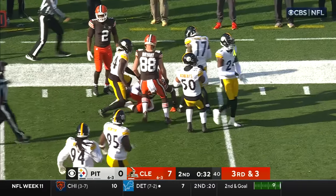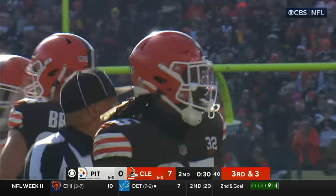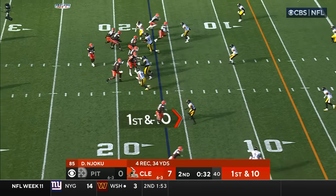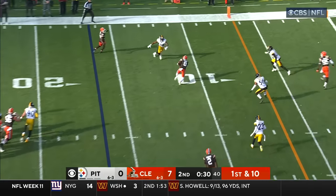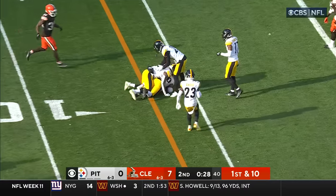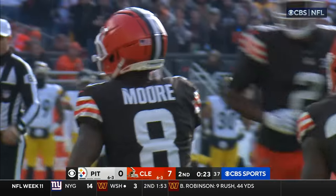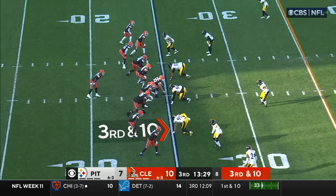Njoku. We're down to 30 seconds left. But now Cleveland is out of timeouts. They elected not to use the spike on the previous sequence. Feeds it to Moore. Now they go. Inside the 10. We're down to 24 seconds left. Now Cleveland's got to make a few plays.